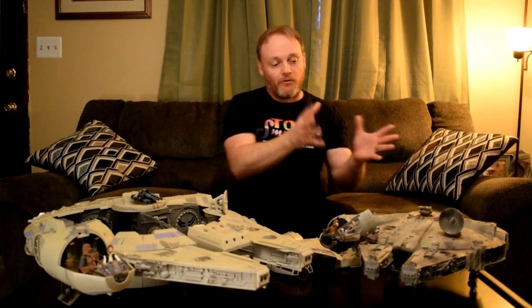So, all right, ladies and gentlemen, I'm the Toy Smuggler, and this is, like I said, my quick point of view on the classic style Millennium Falcon and the Legacy. I love both of these. This one right here, like I said, was the kind that I played with as a kid and just fell in love with, and I fell in love with again in '95. But this one right here really caught me by surprise, and just like I said, this one I leave out for display in my office.